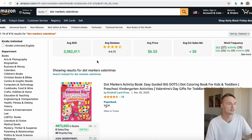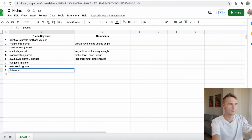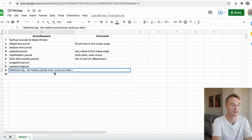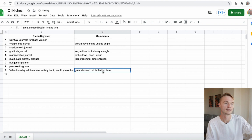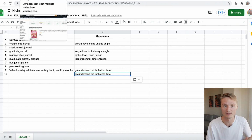So right, we can put some of these ideas into our list. So dot markers, Valentine's Day, dot markers, activity book. We had that Would You Rather book, Valentine's Day themed as well. This is a very general comment, but just so you know what you're working with and what you're up against: you can really get fast results, which is what many of you are after. But these results, you'll have to work a bit more for them.